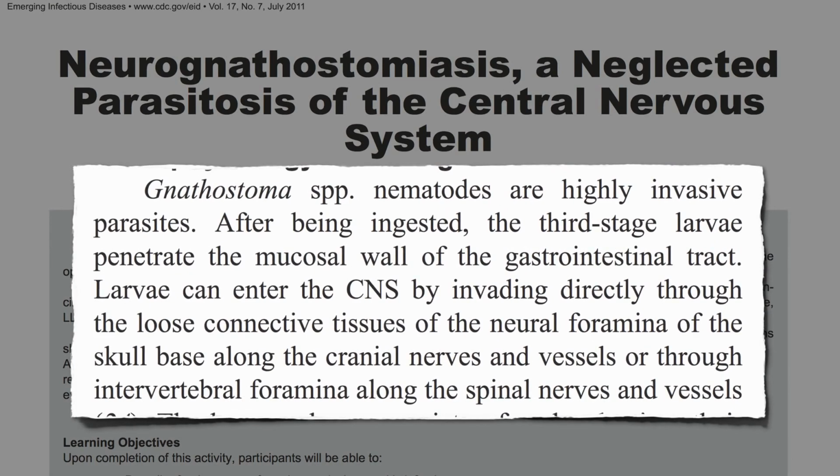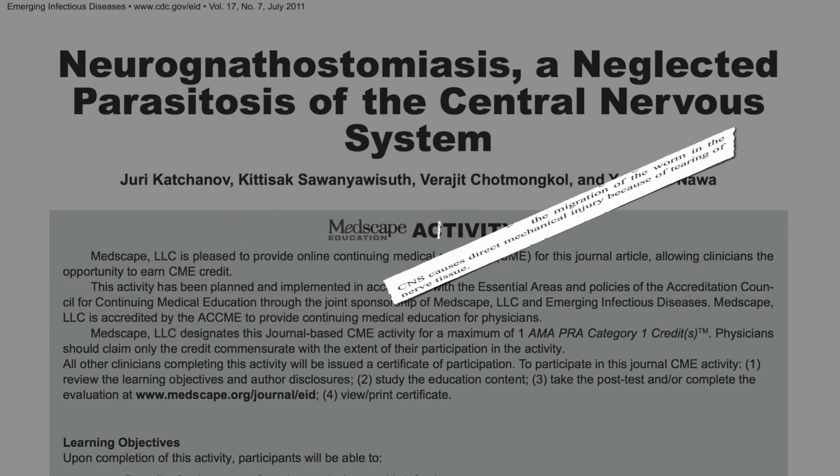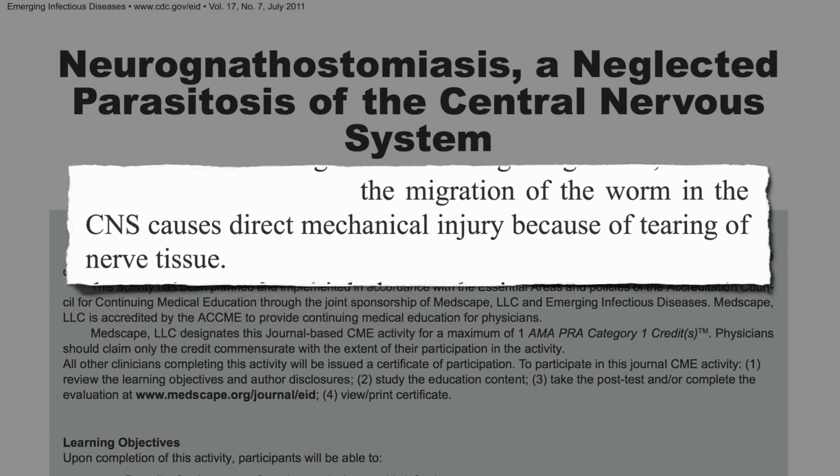After leaving the sushi bar, the larvae penetrate the wall of the intestine. They can then enter the brain through the base of the skull, crawling along the spinal nerves and vessels. They start out in the nerve roots, enter the spinal cord, and then can climb up into our brain. The worm isn't poisonous or anything. It's just a migration of the worm through the body that causes direct mechanical injury just because of the tearing of the nerve tissue.